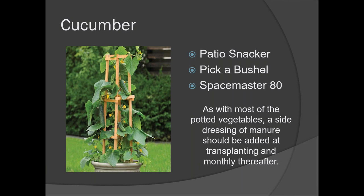Cucumbers again here, no big deal to this. But if you're gonna do something like cucumbers, just know that they are a vining crop. And I would probably stick with varieties that tend to be more on the bush type varieties, Space Master, the Pick a Bush, the Patio Snacker. Being this is a vine, make sure that you feed this guy pretty thoroughly. I mean, monthly through the season.